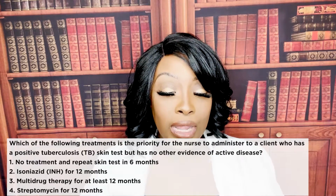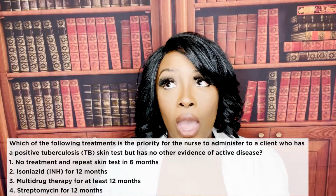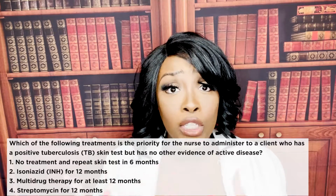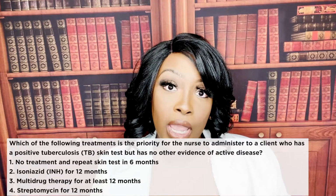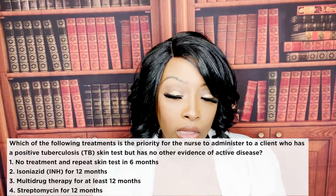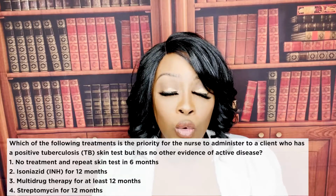And guys, the correct answer is INH for 12 months. Now, some textbooks vary. It'll say 9 to 12 months. 9 months is the minimum that the patient can be on, but the range is 9 to 12 months. And so for our choices given here, it is 12 months.